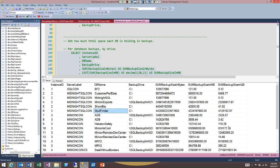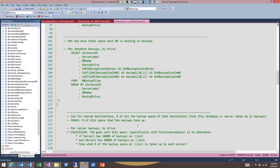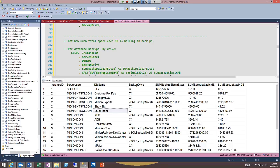And that's like if you're housing a week's worth of database data here, right, for Minion exports or for show bits, for any of these guys, that'll raise or shrink depending on how much I'm keeping on disk. So this is how much you should have on disk for these guys per drive.